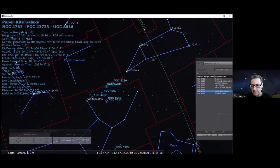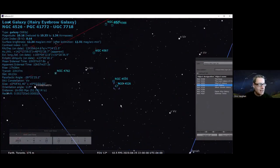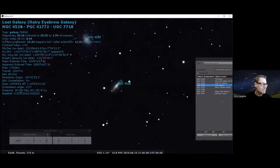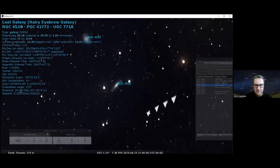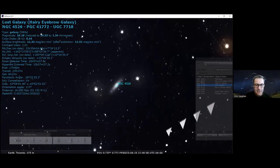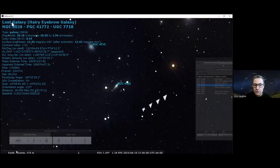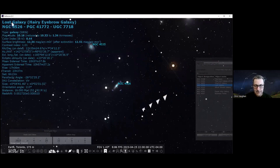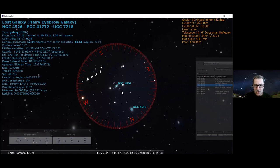Here we go. So this is actually, again, let me just bring up the picture here again. Here we go. So this is another one of those lenticular galaxies. It shares a low power field with another finest NGC, so you get 2 for 1. If I open up the eyepiece view here, you can see you've got both finest NGCs in the same field of view. So you're going to want to log both of these at the same time.